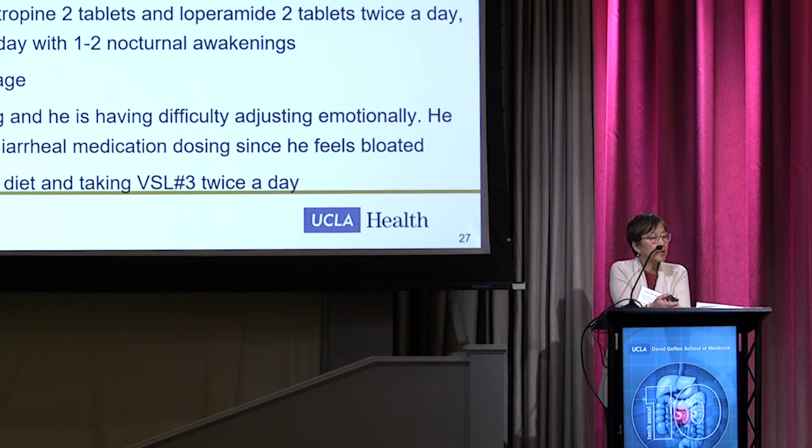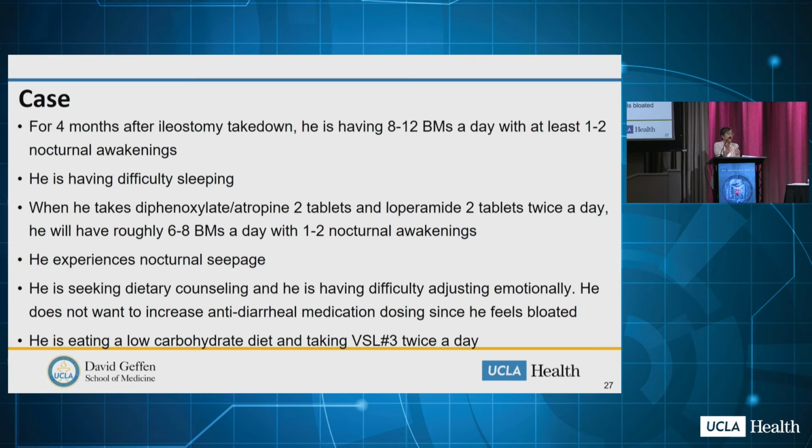Okay. So 4 months after ileostomy takedown, he's having about 8 to 12 bowel movements a day, 1 to 2 nocturnal awakenings. He's pretty unhappy. He's having difficulty sleeping. He tries taking diphenoxylate, atropine 2 tablets, loperamide 2 tablets twice a day. Maybe he'll have about 6 to 8 bowel movements now with 1 to 2 nocturnal awakenings. He experiences nocturnal seepage. This is where I think a multidisciplinary team is really helpful, and he's seeking dietary counseling.